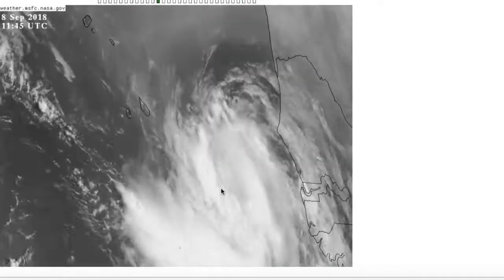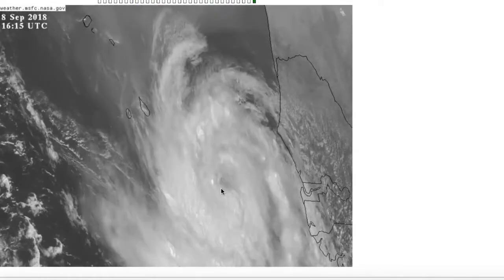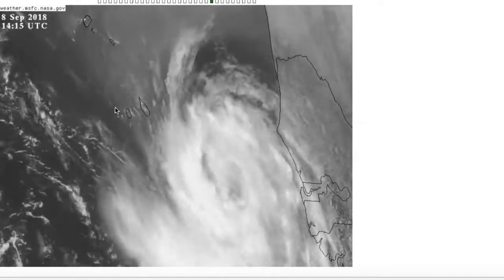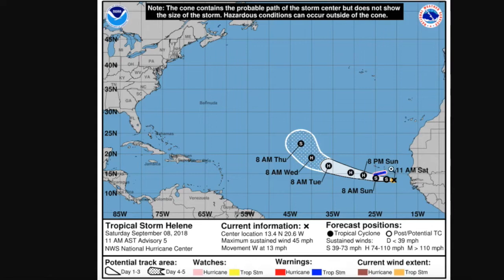Despite that, it is still strengthening with earnest, currently a 45-mile-an-hour tropical storm, and is expected to continue intensification throughout the day as it approaches the southern Cabo Verde Islands, which could see some inclement weather from Helene soon. If we look at the National Hurricane Center forecast, it's currently forecast to pass just to the south of the islands, but there are tropical storm warnings and hurricane watches in effect for the southernmost islands. I'm not entirely sure which islands they are, but you can see them there on your screen.